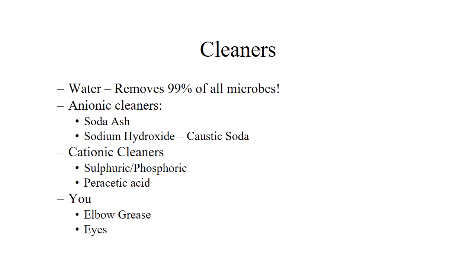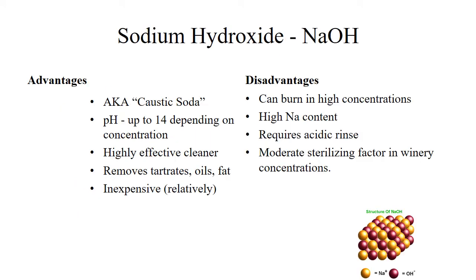Your eyes are very important in cleaning. So let's talk about sodium hydroxide. It's also known as caustic soda. Highly effective cleaner. The only downside is that it'll burn in really high concentrations. So you've got to be really careful when you use it.